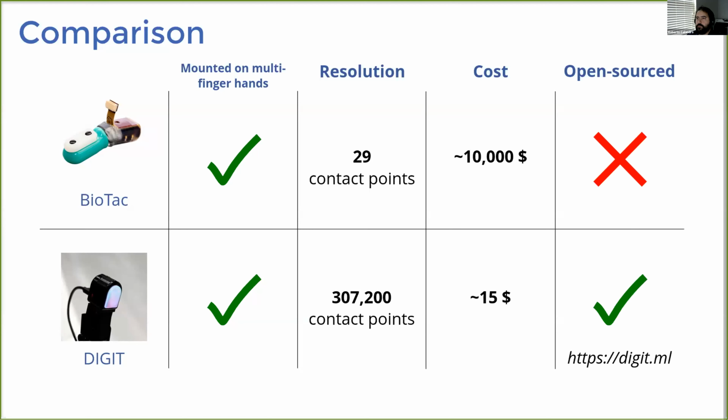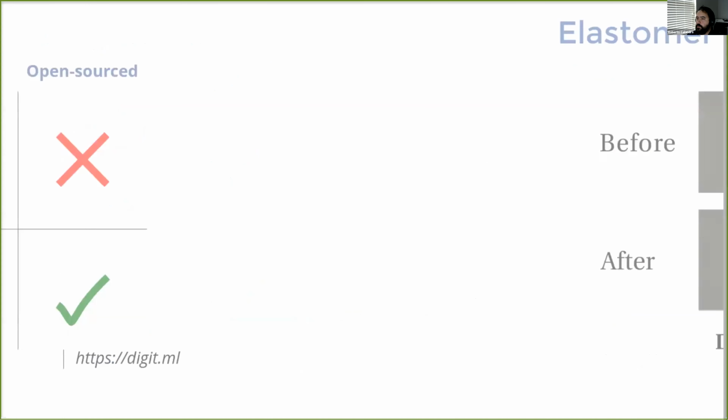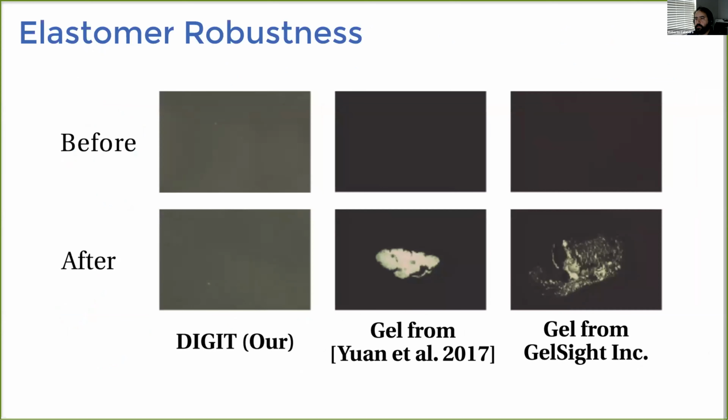So looking a little bit more into some of the improvements that we made in this sensor, I want to start from the elastomer. In parallel to the sensor, we also developed a new process for manufacturing elastomers in a more reliable and simple way. And while our elastomers are slightly more transparent to external light, they are also an order of magnitude more robust compared to other elastomers. Here there are images before and after 5 passes with a standard abrasion tool. And what we can see fairly clearly is that while the other elastomers have significant degradations in their surface, ours has no visible degradation, which is of course great.